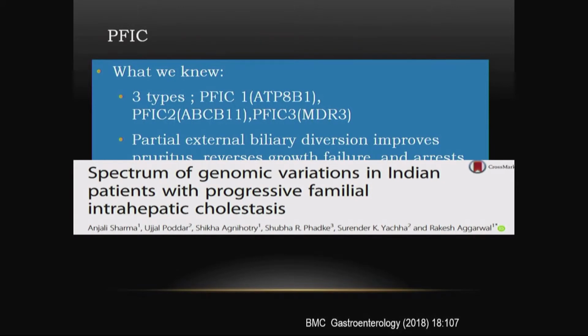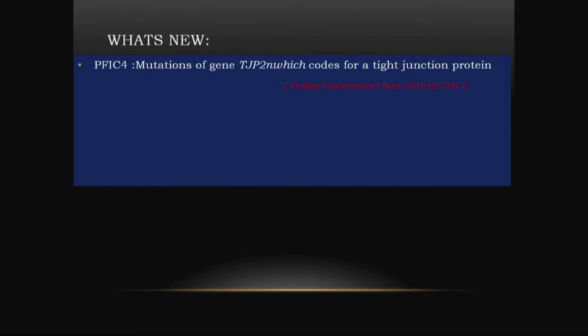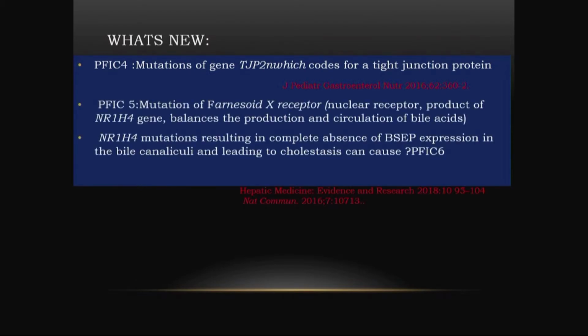Recently, there is a paper from SGPGI about the spectrum of genomic variations in Indian kids, and 9 new major genomic variants have been found in 1/3 of the Indian children with PFIC. There is now a next entity, PFIC4, which is because of mutation of tight junction protein. Another entity is PFIC5, which is FXR receptor gene mutation. The FXR receptor is a nuclear receptor which basically balances the production and circulation of bile acid.